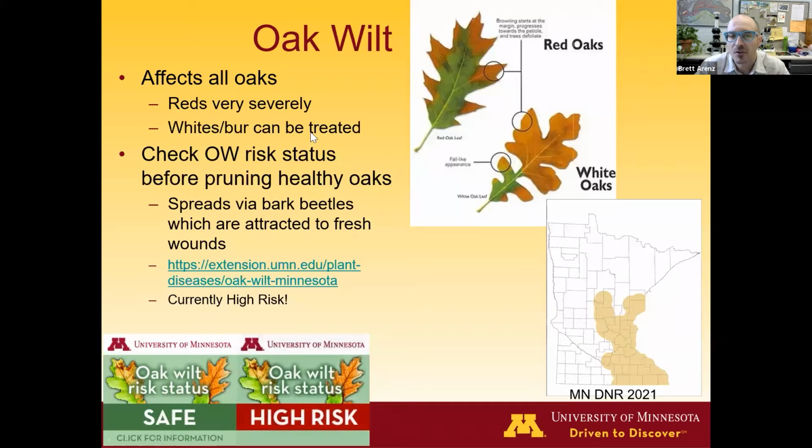Also, in some cases, if it's early enough, you can potentially treat them with some of these injectable fungicides. Whereas in red oaks, it's really not viewed as useful. Once the tree is already infected, it will die, and a fungicide is not going to stop that. So this is the current map of oak wilt as put out by the DNR last year.